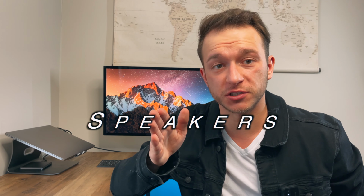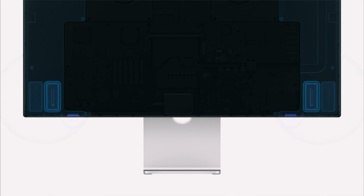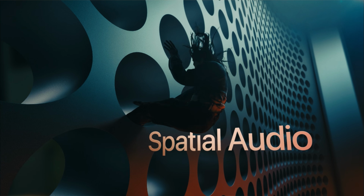Moving on to the speakers. Apple says these are the best speakers ever placed in any of their systems. That's actually true. This has 4 force-canceling woofers and 2 tweeters offering built-in sound and even spatial audio.